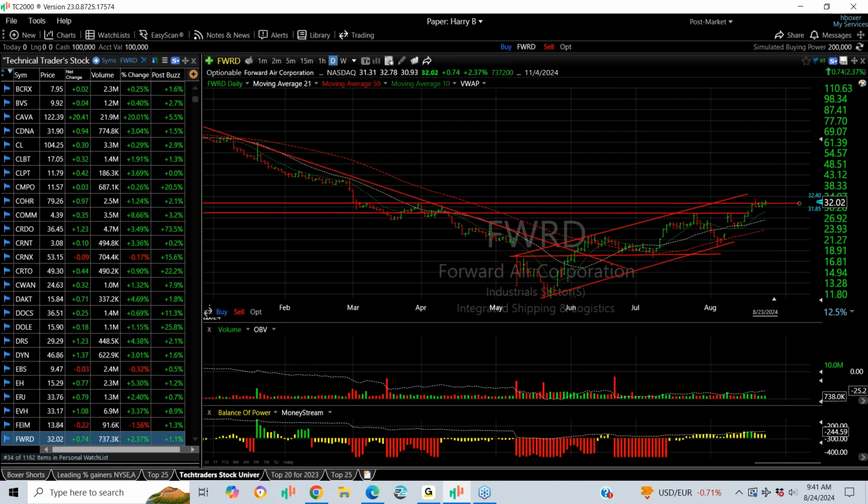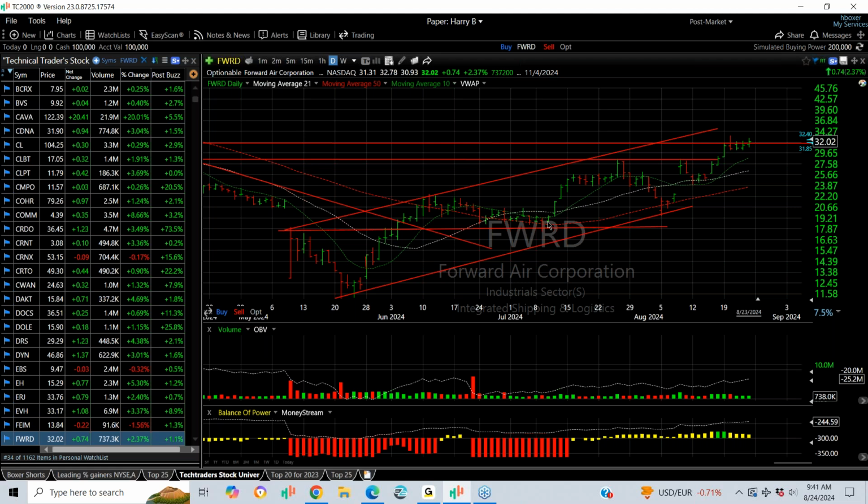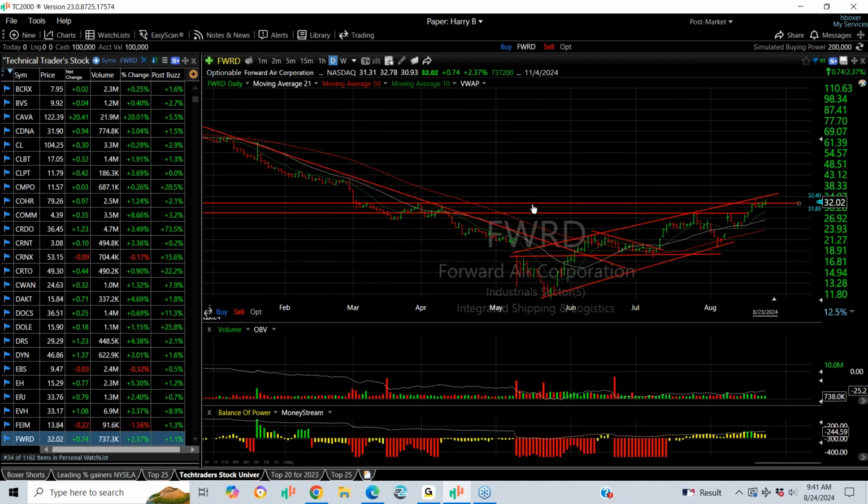Forward Air, long downtrend, breakout coil. Pops the coil, runs up to the channel top, pulls back and tests it again, and now we're back up again. If we can get through here, we've got a chance of running this one to a high 30s, 40.